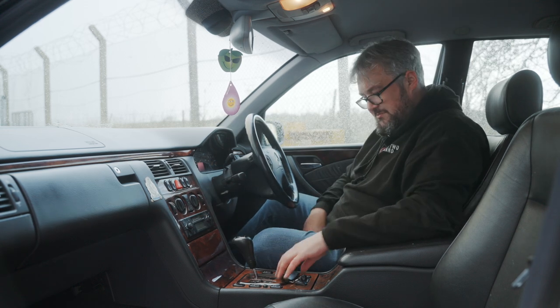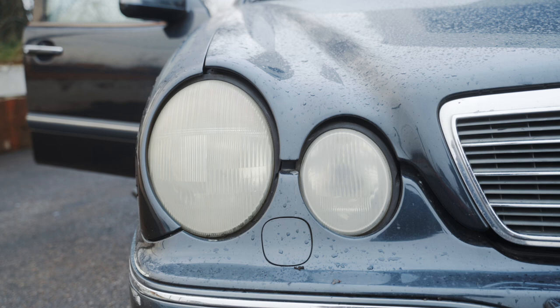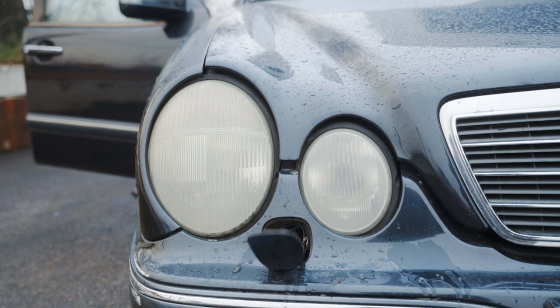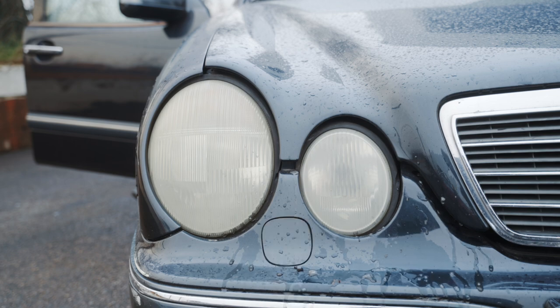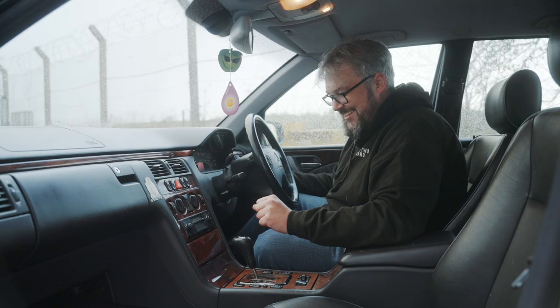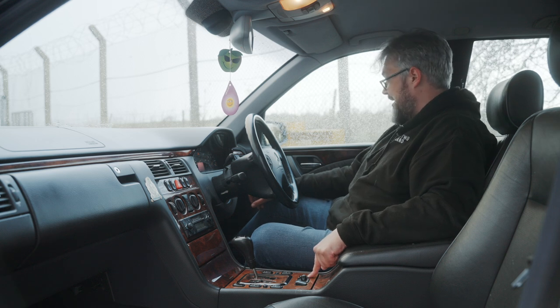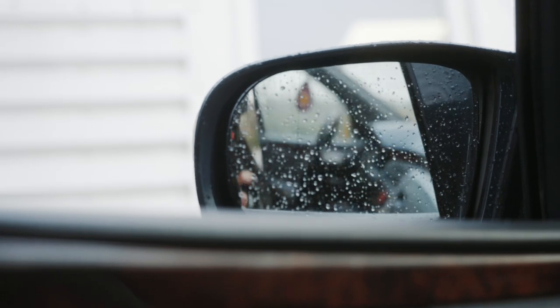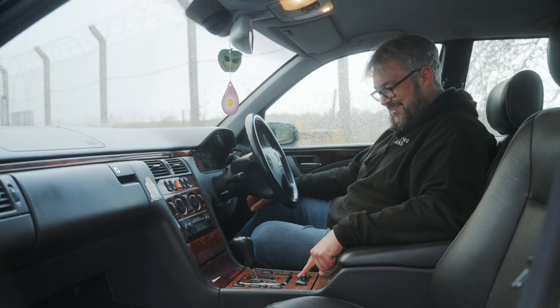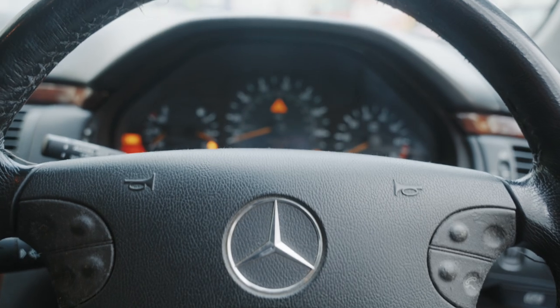Shall we see? Where's my key? Let's see if they work. It just went... Excellent. Oh, folding mirrors. Ah, they work as well. This is great. It's already worth the £995. I've got flappy mirrors, that work.